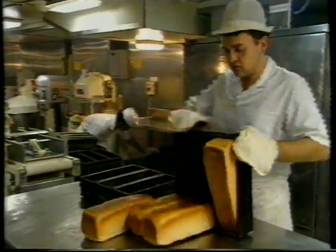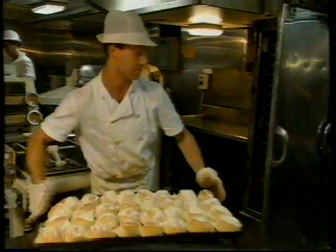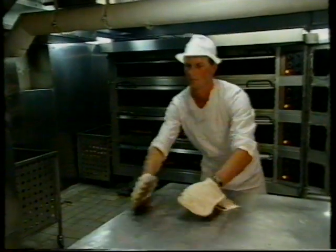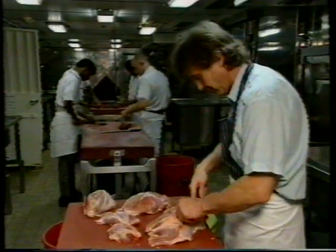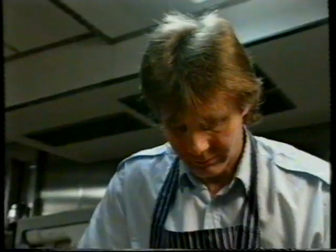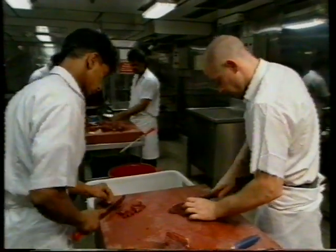All the bread is baked on board. 7 tons of flour are used in a 2-week cruise to make something like 6,000 loaves and 91,000 bread rolls. There's a butcher's shop. 11 tons of meat and 6 tons of poultry and game are consumed in an average fortnight. Meat is one of the commodities always bought in Britain, both for the cuts and for the consistency of quality.